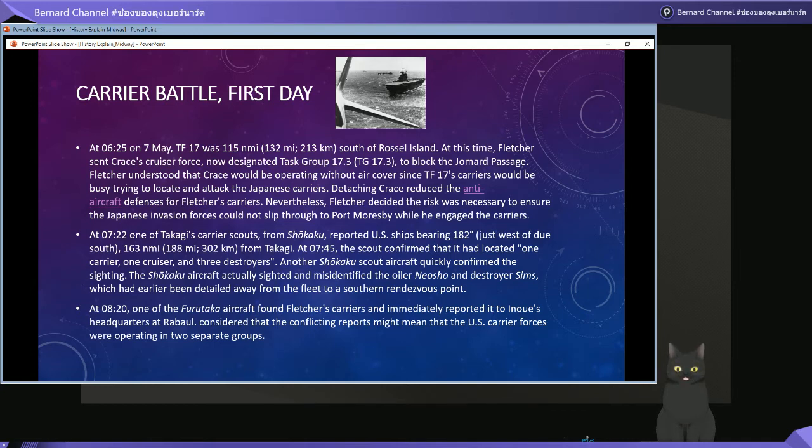But something is, at 7:20 on Takagi Carrier Scout from Chogo report US ship bearing 182. Well, they just report one carrier, one cruiser, and three destroyers. They just confirm that. Well, at that time they don't have a good imaging system, so they just rely on their eyes.